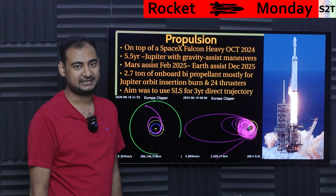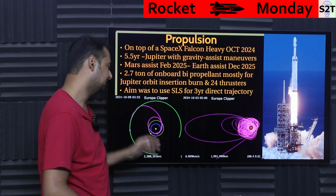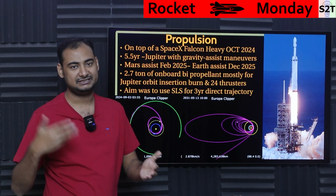But that cannot be done because, while it is powerful, it is just not that powerful. So it does require a bit of a nudge from Mars gravitational assist and Earth's gravitational assist. Well, that was the original design.